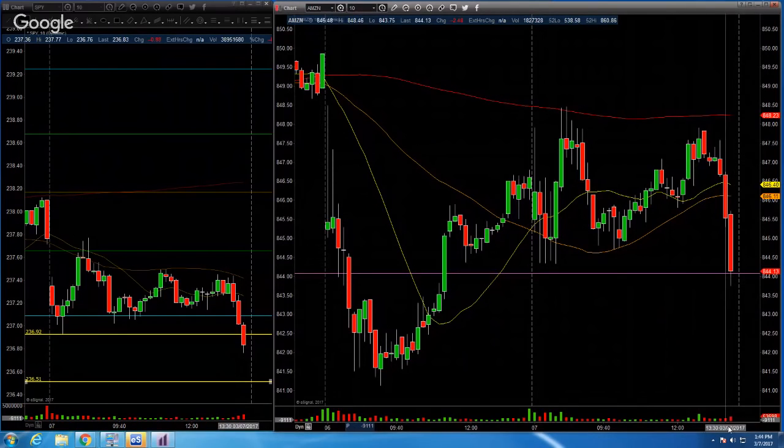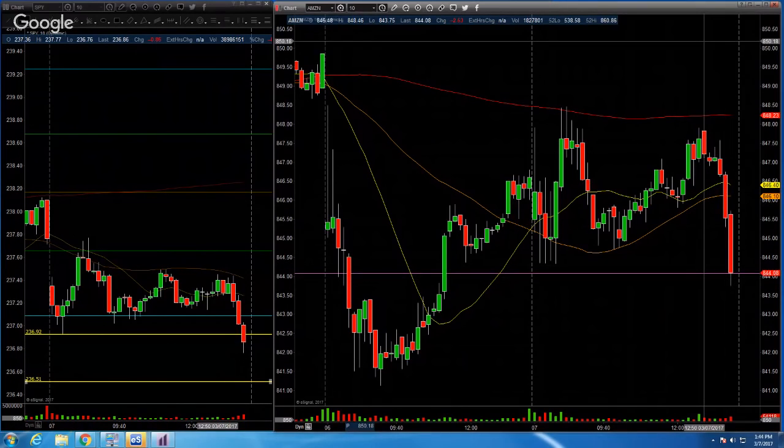And it's just going to be one big red candle down. Everyone's going to run for the exit, and this market's going to be done. Be very careful if you're long in these markets.